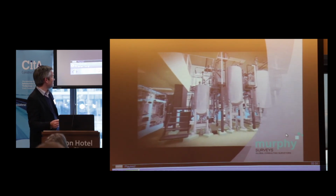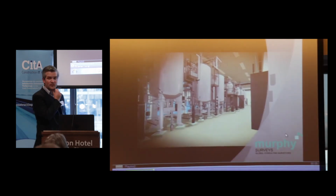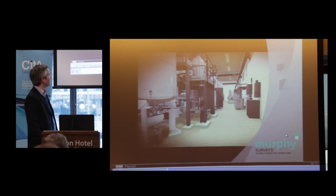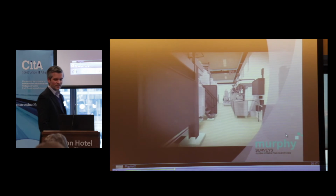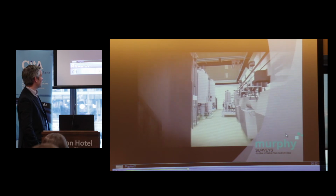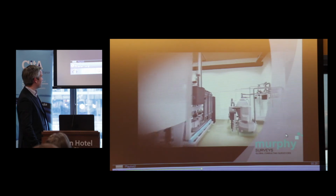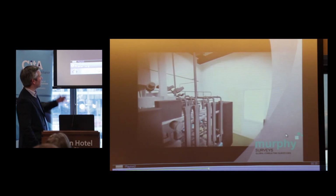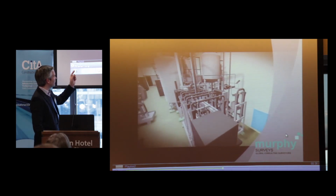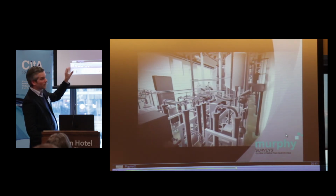So again, the scanning of this is actually a job we did abroad in Belgium for an Irish client, so we're willing to travel as well. But it was an interesting project, a high profile client, and we've just mocked up. Obviously, we've modelled everything for the client, but then we've just added a little bit of, I can't remember what software they used for this, just to give it a little bit more of a realistic look.